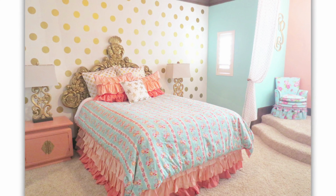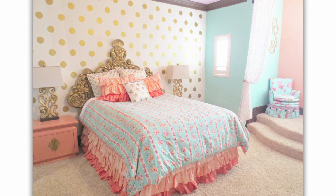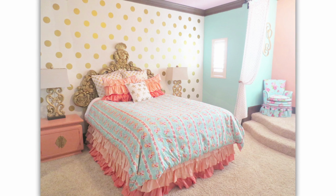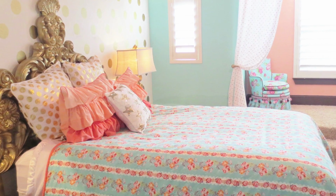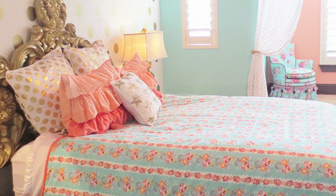We love Katie, and she did a redesign for her daughter Ashlyn, and she's a trendsetter, and she's been obsessed with gold dots just like us. So she used those polka dot stickers from Urban Walls. She said it was extremely easy to put up, and it looks even better in person. And of course, she's on top of the coral trend because she incorporated coral and aqua with her gold design of Ashlyn's room.